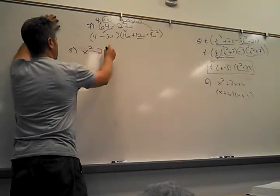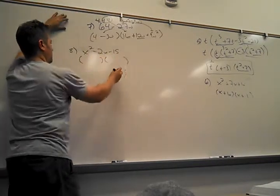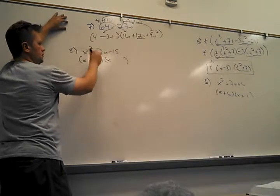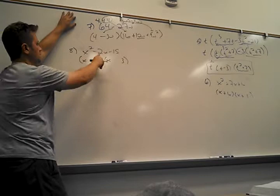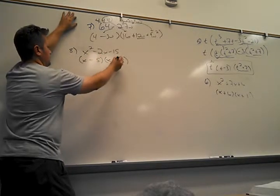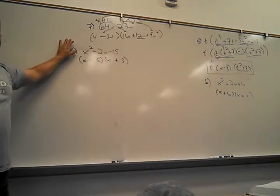Then I gave you a little nice one here again. So it's 5. You got x times x for x squared. 5 and 3 to make 15. It makes -2 if 5 is negative. Bigger one negative to make the outcome negative. Cool.